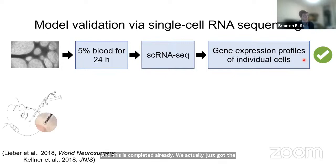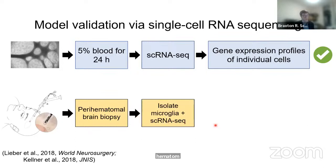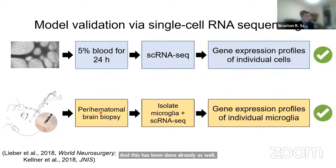But what's very interesting is that Dr. Kellner is able to follow a similar framework with some of his ICH patients. So he has this study called Clotomics, which is done in collaboration with the Roussos lab here at Sinai. And Dr. Kellner, for some of his ICH patients undergoing minimally invasive ICH evacuation, he's able to take a perihematomal brain biopsy. And this biopsy is then sent to the Roussos lab, which is able to isolate the microglia and perform single cell sequencing to then get the gene expression profiles of individual microglia. And this has been done already as well. There are upwards of 75 samples that have already been put through this pipeline.